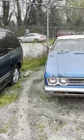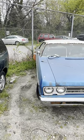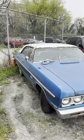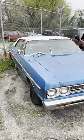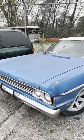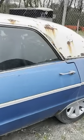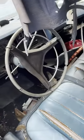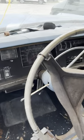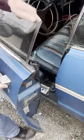All right, up next is going to be lot number 33, a 1969 Plymouth Fury 3. Odo is showing approximately 66,000 miles. Nice square body. They don't make them like this anymore. Windows down. Yeah. There we go. Got my door open.